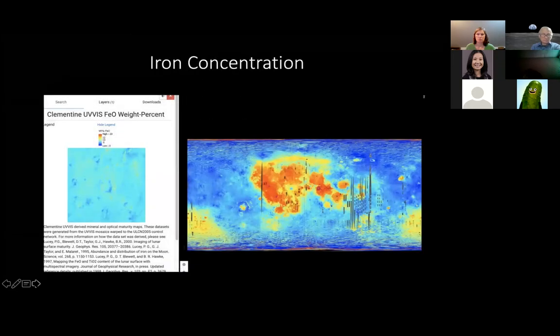Moontrack can help you find maps of different resources on the moon. Here are a few examples. This is an iron concentration map based on data sent back from NASA's Clementine mission conducted back in 1994, showing the abundance of iron across the moon. The low iron concentration is shown in blue, and red indicates high concentrations.